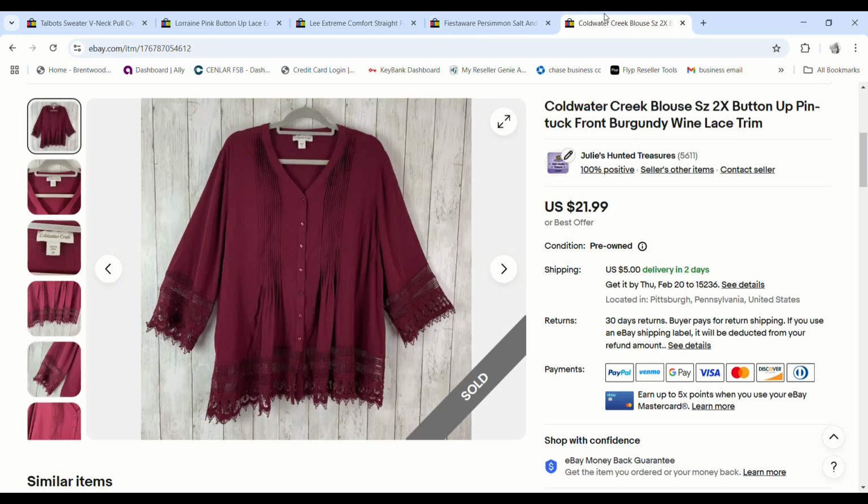And this Coldwater Creek blouse was plus size, which is why I grabbed it. It had very pretty lace details on the end and pin tucking on the front. We grabbed it on 99-cent day. It sold for $15.99, and we made an $11.98 profit.